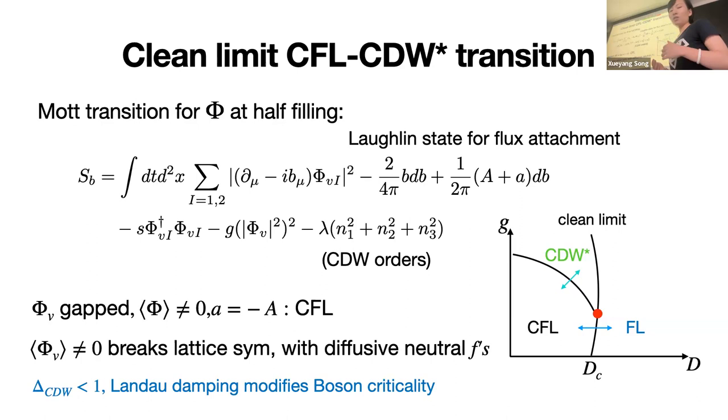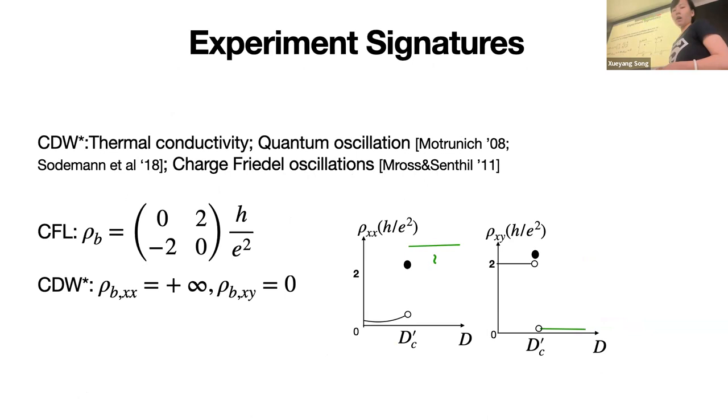Now at the critical point, the boson and fermion sectors, in contrast, likely will not decouple, since the CDW order parameter is the bilinear of the vortex field phi, which is at tree level already scaling dimension 1. So the coupling of the CDW order to the spinon particle-hole continuum is likely relevant. So we probably won't have a continuous transition in this case. And the neutral spinon Fermi surface can be probed not only from thermal conductivity, but from quantum oscillation and charge Friedel oscillations. Similarly, we also have this universal jump of the Hall conductivity and also the longitudinal resistivity across the transition.